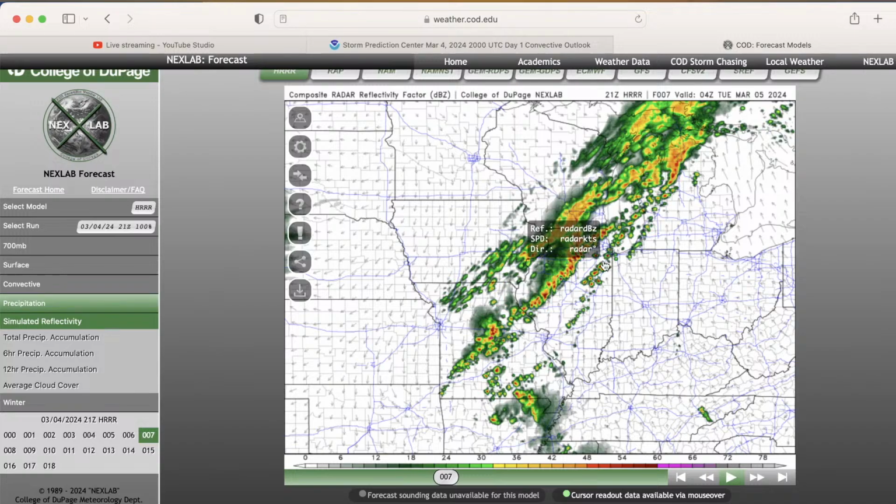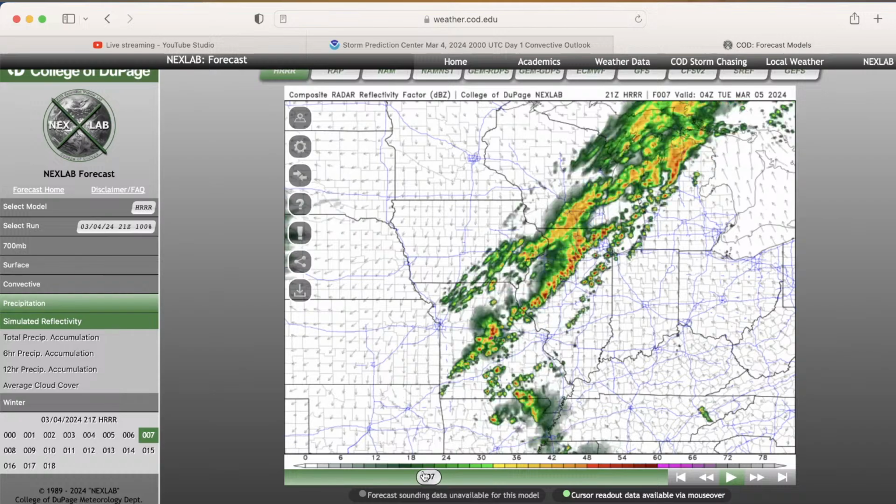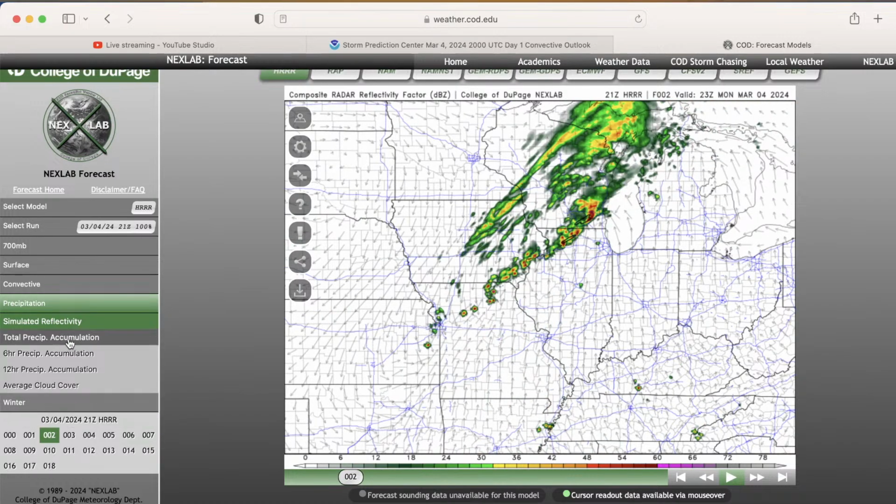This is not going to be like a huge outbreak where every storm can have the potential to produce tornadoes. It's not going to be like what we had last Tuesday. It's going to be a little less likely. I mean, some of these could feed off of that energy, but really, it's a very limited area where that potential is. So let's look at what we're seeing.